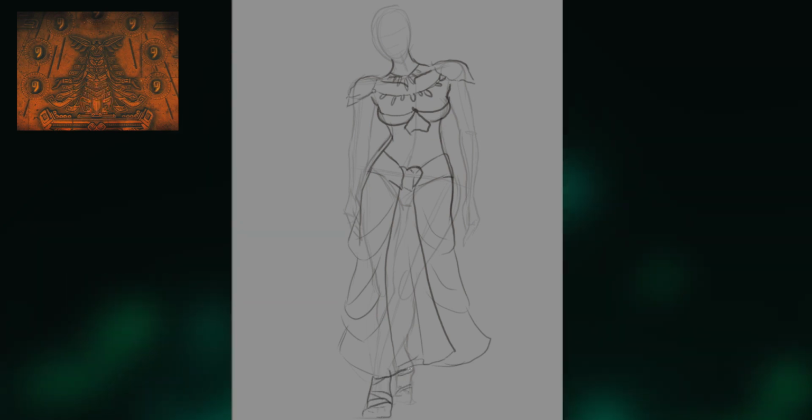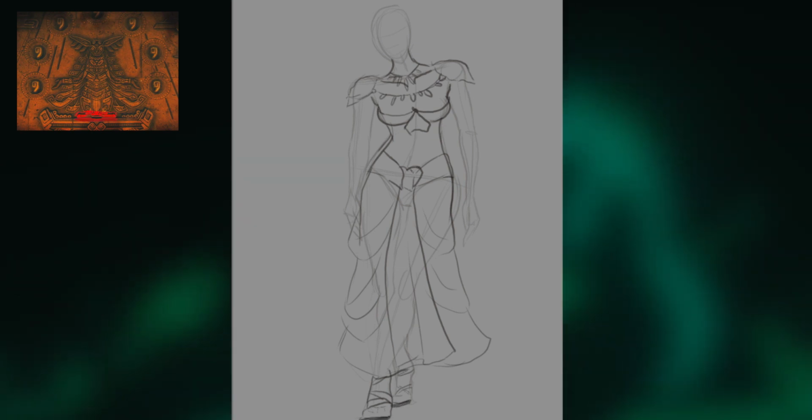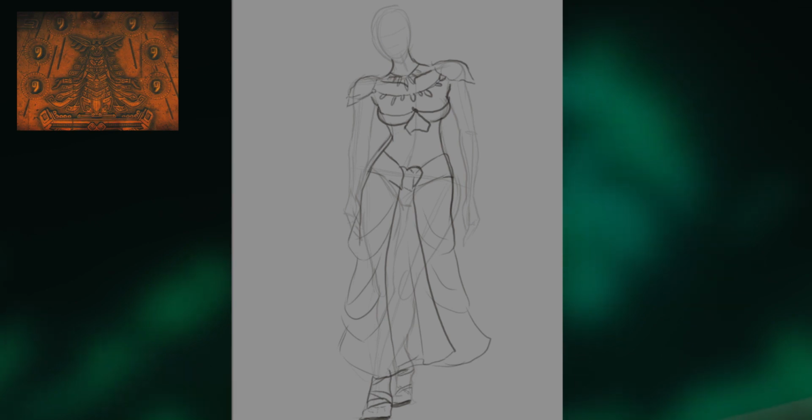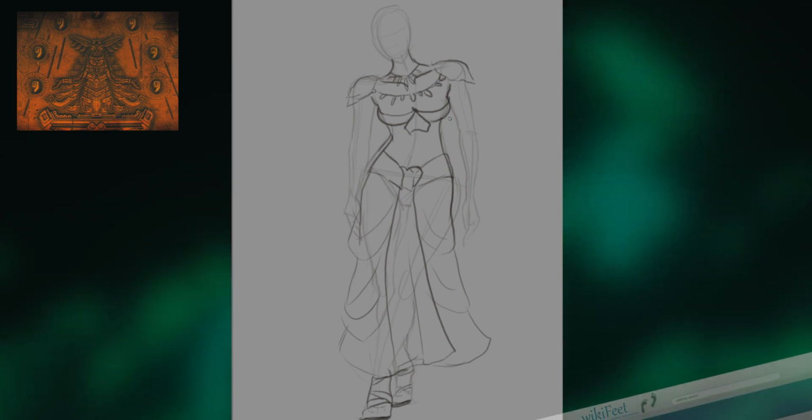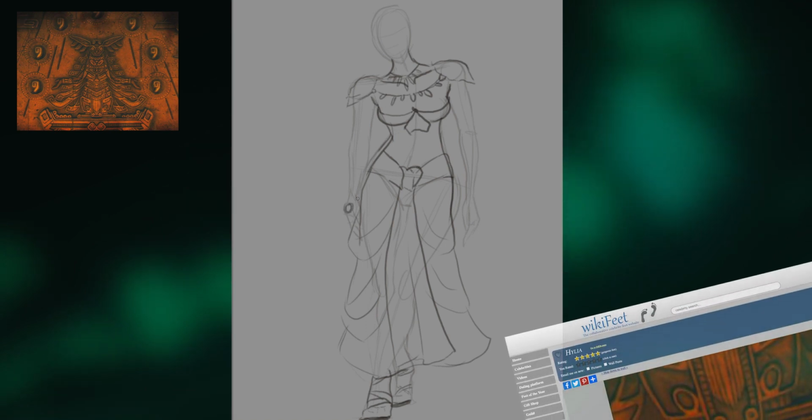Next, the feet seem fairly similar to Zelda's, but a little bigger. We'll add in Zelda's simple sandals. She could be barefoot, but we'll make the two match for now.